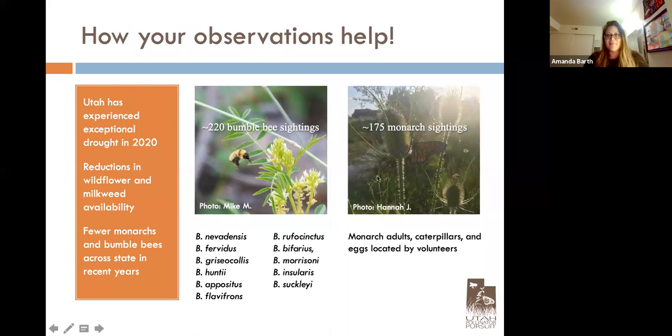As of early October, our bumblebee sightings were about 220. We got 11 different species so far, just from early analysis and processing through the data. It looks like we have 11 different species photographed and submitted by volunteers. That's enormous, because we have about 14 species in Utah.